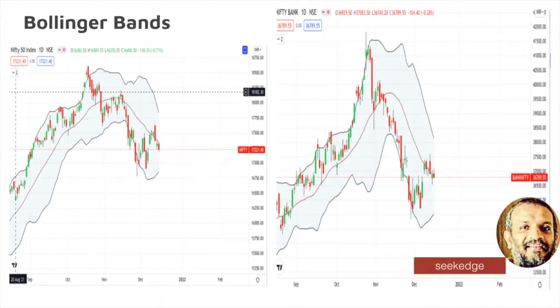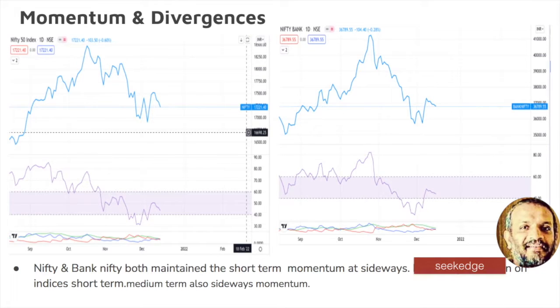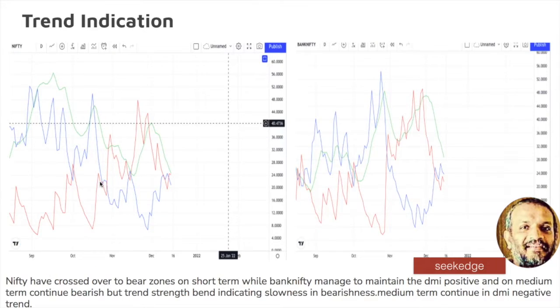Nifty we had already seen. Bollinger we had already seen. Momentum divergence, no divergences. Momentum remains sideways for the Nifty and the Bank Nifty both. Trend ADX indicator shows that the crossover has happened on the Nifty to the bearish zone in the short term. Bank Nifty continues to maintain the DMI positive zone, so the trend is not that weak in Bank Nifty. So the chart shows medium term more negative. DMI negative is dominant, and that's what the ADX trend indicator tells.